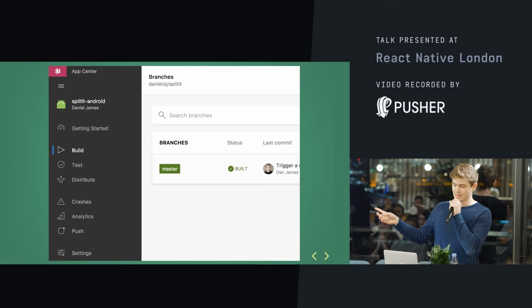So this is the Mobile Center interface. As you can see, all those things I mentioned are here: build, test, distribute, your crash reports, analytics, and push notifications, all there.